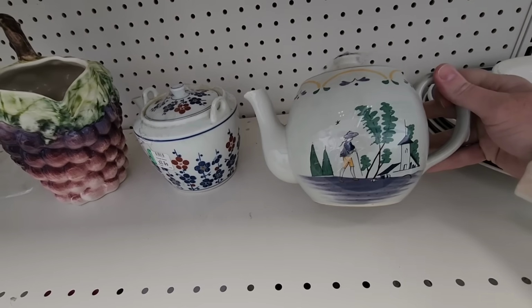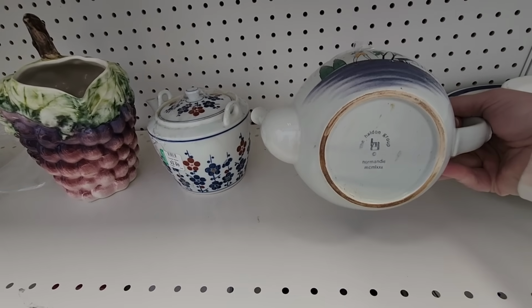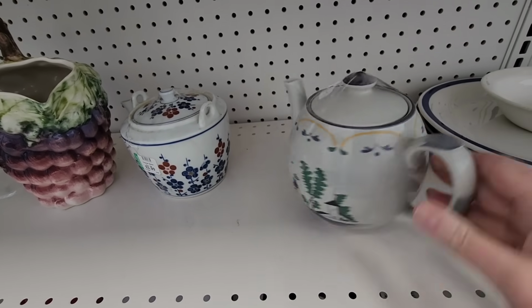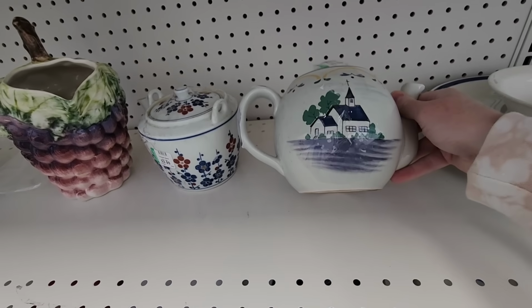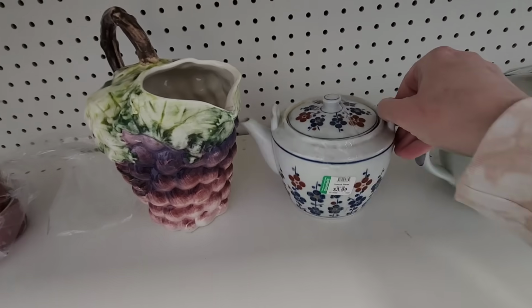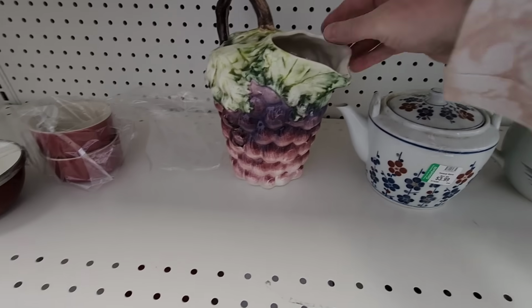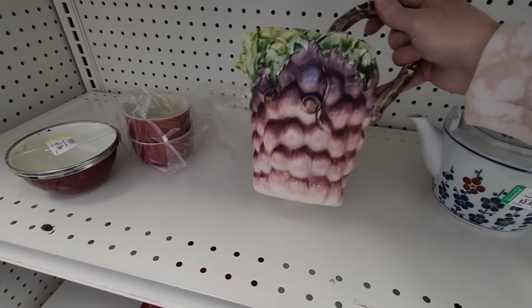I tend to go in the same order when I go to any Goodwill, and so we're going to be soon wrapping up our trip here. This teapot reminded me of Quimper because of the design on it. It turned out it was not. That was missing the handle, probably a bamboo handle, but you can easily buy a replacement for that.